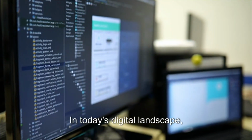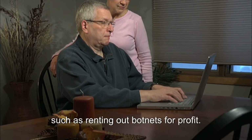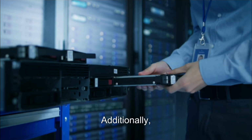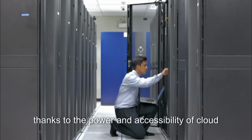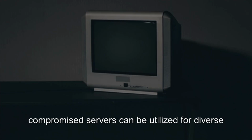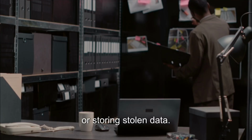In today's digital landscape, understanding the motives of attackers is crucial. Primarily, their goal is to accumulate wealth through various means, such as renting out botnets for profit. These malicious networks enable them to execute a range of nefarious activities with ease. Additionally, the scale of operations has grown exponentially, thanks to the power and accessibility of cloud servers, which can be controlled in bulk. Flexibility is another key aspect. Compromised servers can be utilized for diverse purposes, from launching DDoS attacks to mining cryptocurrencies or storing stolen data.